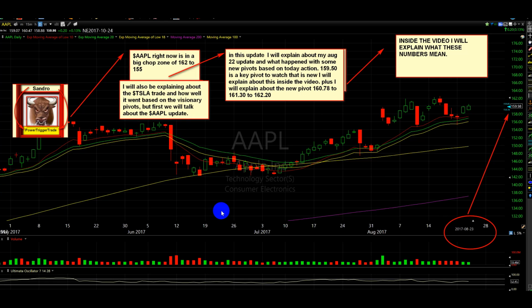The thing about TSLA was, once it broke 246.50, I told Power Trigger Trade Shia that Tesla was at a perfect visionary line pivot with an alignment of a shorter time frame, which was high odds in this chop market. I didn't expect it to work so well. We talked about it in the evening, but I didn't really think it would do as well as what I was seeing. Then when I saw it in action today, based on all the rules, the 245 calls made 100% gains, because you see what Tesla did: it closed around 253, so they made 100%.